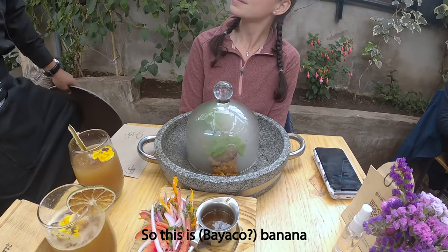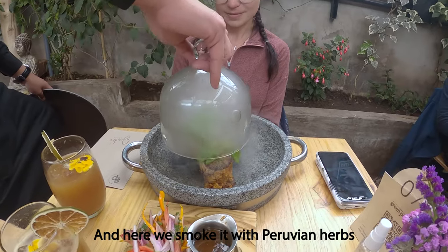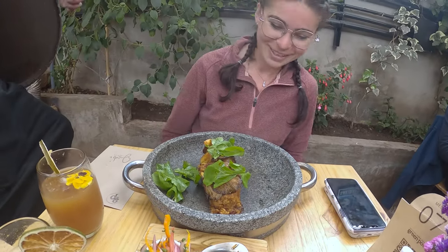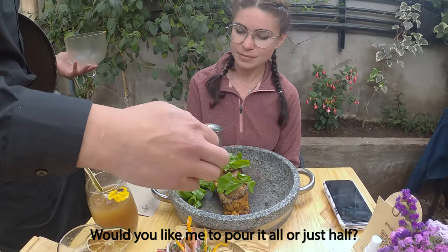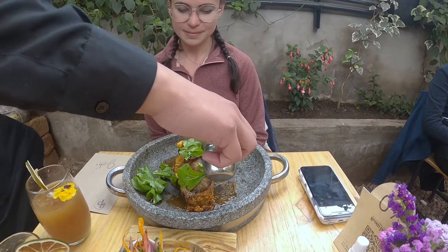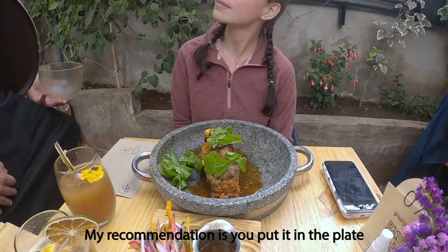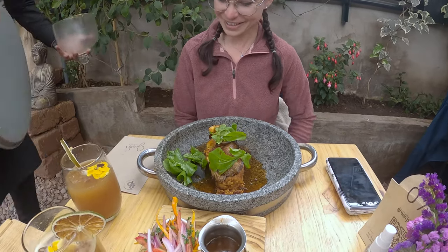On top is baby banana, which is like a sweet banana from the jungle of Peru. And here we smoke it with Peruvian herbs. Oh, wow. It's very smoky. Okay? Cool. This is a Peruvian chili sauce. Would you like me to put it all or just half? Just half. Half? Yeah. From the north of Peru? Yes. No. This is a Peruvian regular salad. It's just white onions, pepper, and tomato. My recommendation is to put it in the plate, mix it, and have it all together. Oh, perfect. Thank you. Thanks so much.